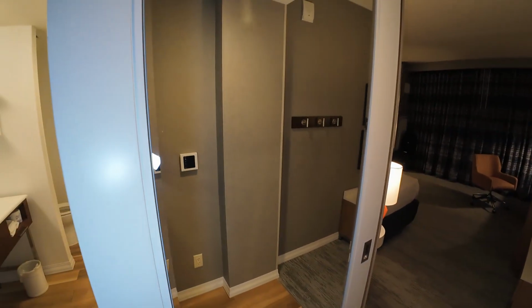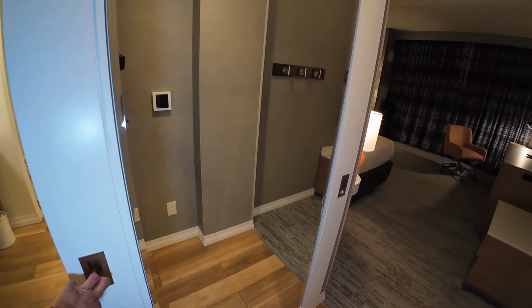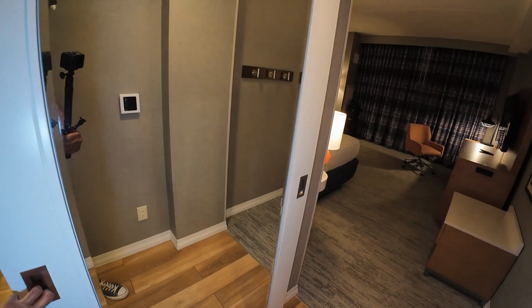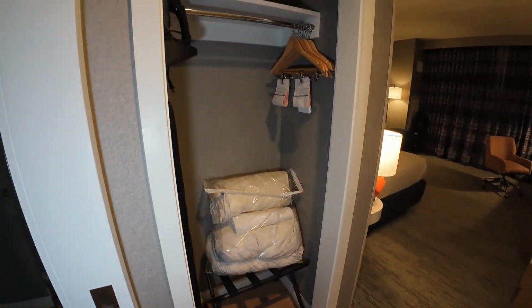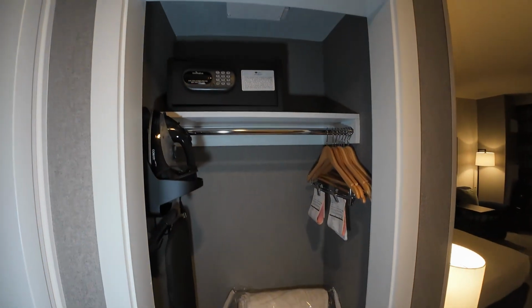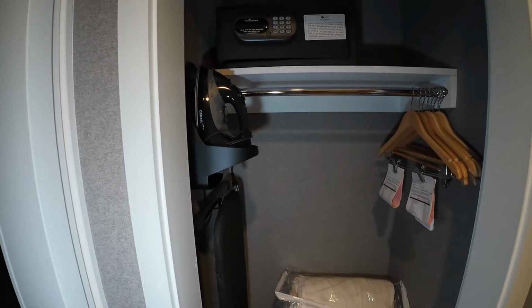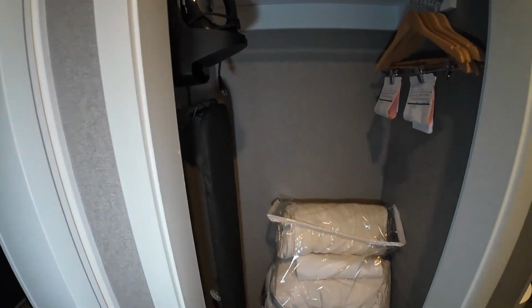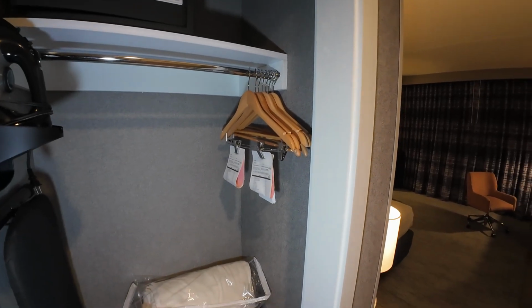And here is a standing mirror. When you move this door over and slide it, it will reveal a closet. Here in this closet above, you'll find your safe. Here you'll find your iron, your ironing board, additional linen, and hangers for you to use as you desire.